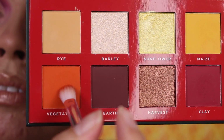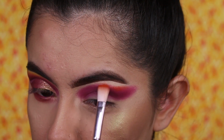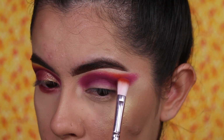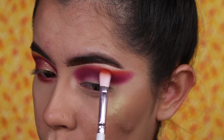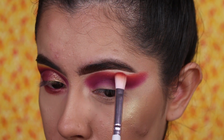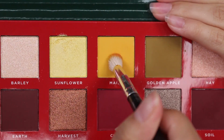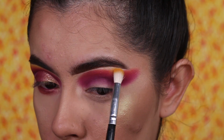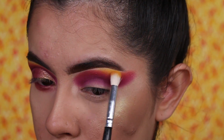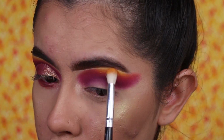I really liked it. And then I took the shadow called Vegetation, which was one of my favorite shadows from the palette because it was so beautiful. It looked like a carrot, you know, like the color of carrots. It's described as a burnt orange though, and I placed this above, I believe, Clay. And then I took Maize, I hope I said that right, which was a warm yellow because it's not really a bright yellow. I mean, it looks like a bright yellow, but it's really not.